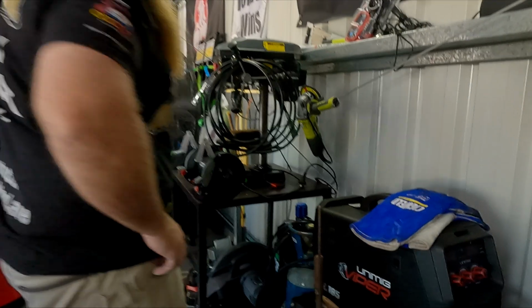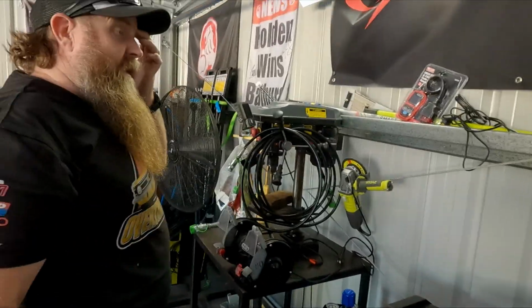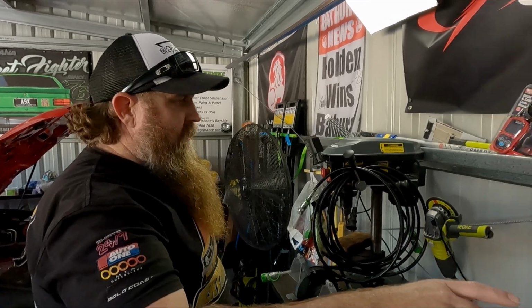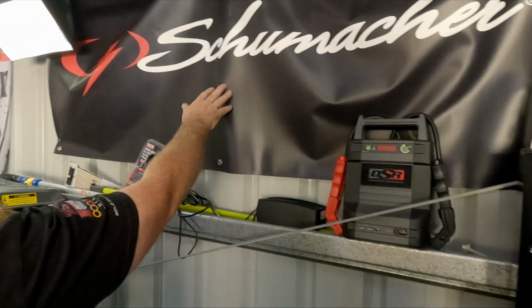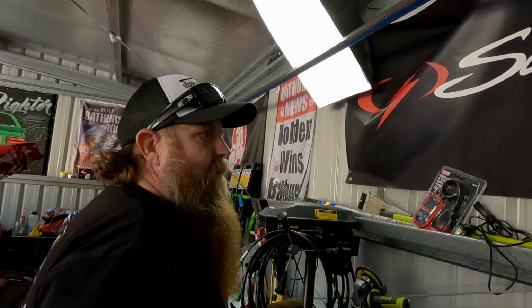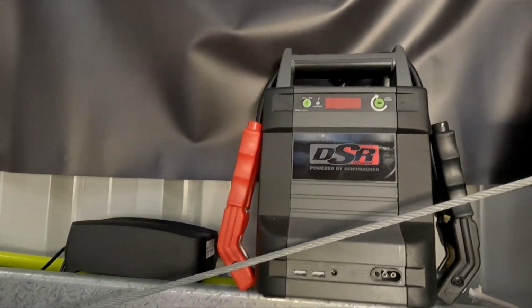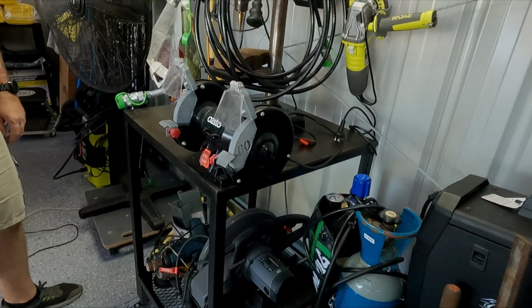Got the welder, the Unimig. Just about to weld up a stand at the moment to house all the vinyl for the cutter printer. So that's all banner material for doing stuff like this. So we've got the eyelet punch and everything over there as well. So nice, another Schumacher jump starter there. My first welding project was the little portable table there. So that comes in handy, doing a few bits and pieces.